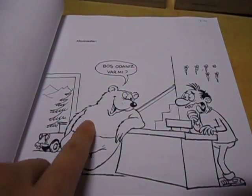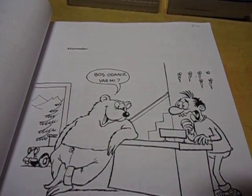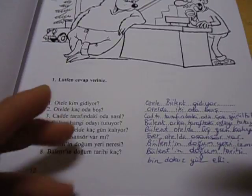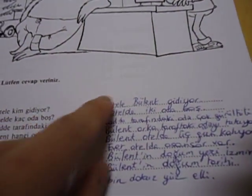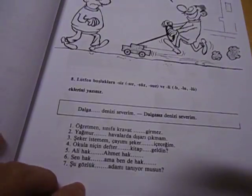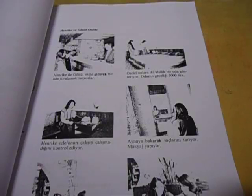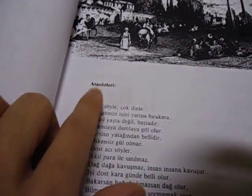And you have some comics like "Boş odanız var mı?" Do you have a free room? Okay. And here you have some questions about the text you learned before, and here you have to answer. Okay. Another comic, and you have to apply some grammar rules. There are not a lot of grammar drills, and you have atasözleri.